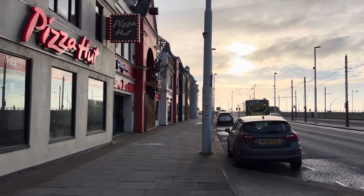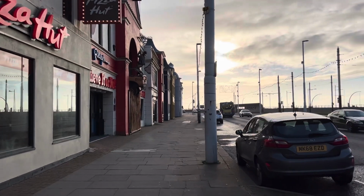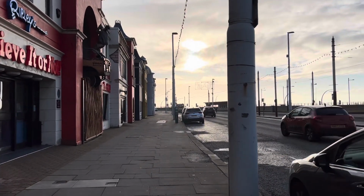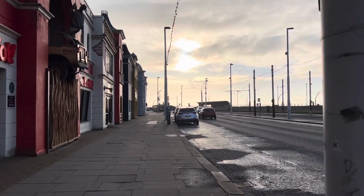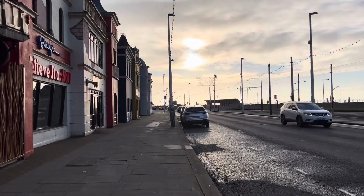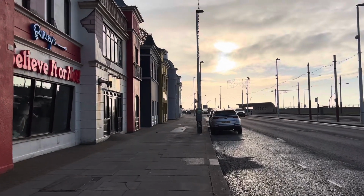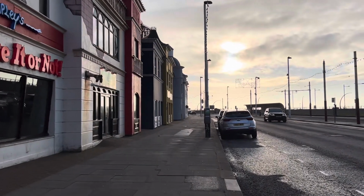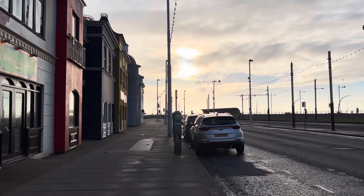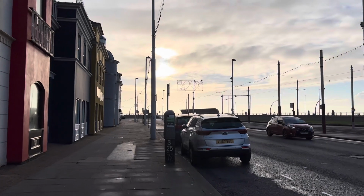So the Pleasure Beach was founded in 1896 by W.G. Bean and his partner John Outhwaite, hence the Beans coffee shop at the entrance. And the current managing director is Amanda Thompson, and she's Bean's great-granddaughter, and it's always been family owned.